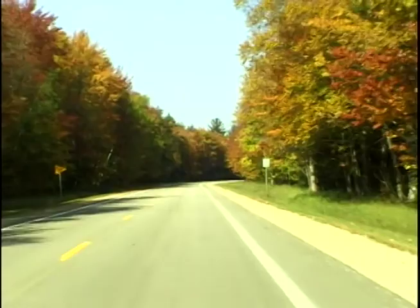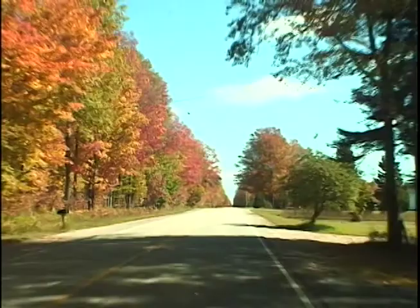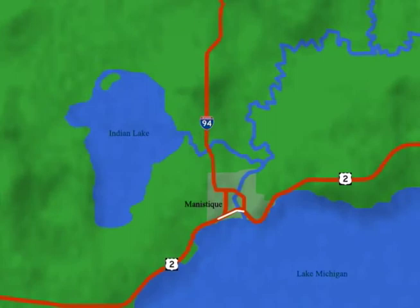As we begin what has to be one of the most amazing color tours that we've ever taken, we immediately discover even the highway is greeting us with a brush of the vibrant colors that can only be experienced up north. Traveling down US 2 as it runs along Lake Michigan, it welcomes us to begin our fall adventure.